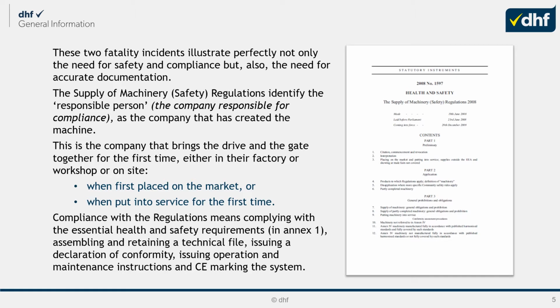So not necessarily the company that's created the gate, not necessarily the company that's created the drive units, but the company that brings them together. So the company that brings the drive and the gate together for the first time, either in their own factory or workshop or indeed on site, is the responsible company.